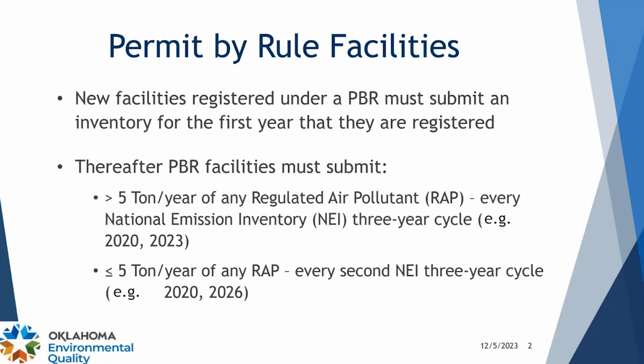For PBR facilities with less than 5 tons of each regulated air pollutant, they are required to submit an emissions inventory only every other triennial NEI year, which is to say 2020, 2026, 2032, and so on. We will take a few minutes here to show you what needs to be done for those facilities that are below the 5-ton per year threshold and therefore are eligible to skip 2023 reporting.